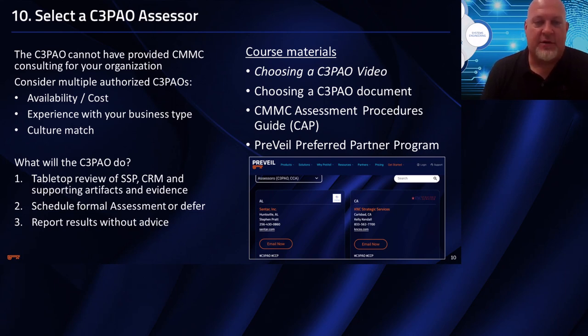Many of these will want to talk to you about doing multiple year engagements. You have to renew your certification every 3 years. This is a good thing. A lot of times you can lock in pricing this way. If you are happy with your C3PAO, you get to know the assessors. They're not going to be biased, but they're going to know your system and they're going to accurately be able to assess your system and understand it. And the more that they can understand, the more accurate the assessment is going to be.